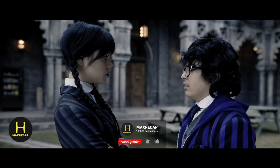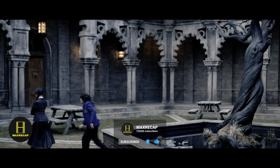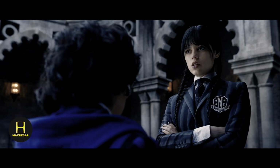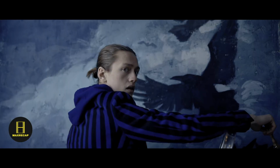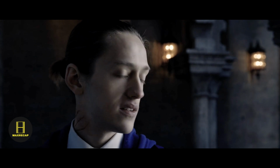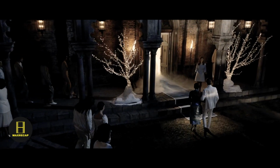He reveals that he asked Enid to the dance, but she declined. However, Wednesday declines Eugene's offer to go to the dance, stating that she won't be attending at all and advises him to do the same. She emphasizes the urgency of their need to return to the cave for further investigation. Despite her intentions, all the students make their way to the dance party that night.